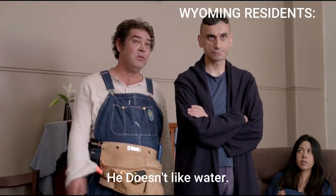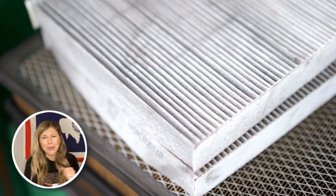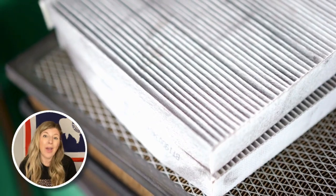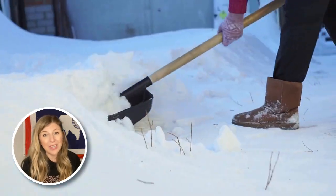He doesn't like water. A non-water related issue though, as a winter home prep, is replacing your air filter in your furnace. This winter prep is extremely affordable yet so easily overlooked. Making sure that you have a fresh air filter in your furnace for winter will keep the air flowing and your system working efficiently.